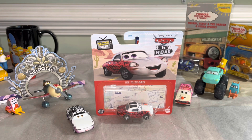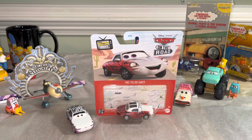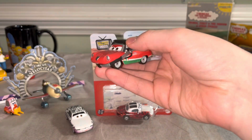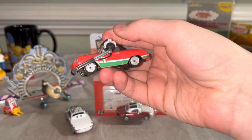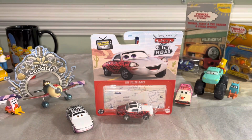At least I'm grateful that Mae Pillar Durev here is not just a repaint like May is, or should I say, unlike K Pillar Durev, because Sterling was in Cars 3, and K Pillar Durev got a repaint to be like Sterling in the Circus. Mae Pillar is based off the same model as Giuseppe Motorisi, I think so. But are they the same? Actually, no. But we'll get to that in a moment here.